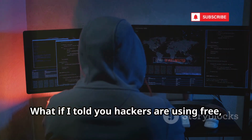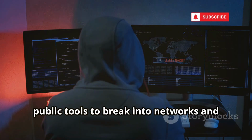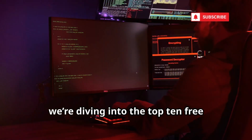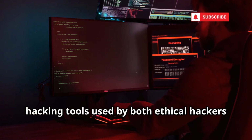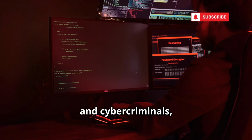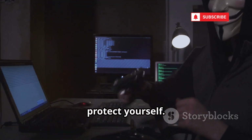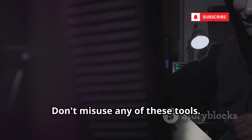What if I told you hackers are using free public tools to break into networks and steal information right now? Today, we're diving into the top 10 free hacking tools used by both ethical hackers and cybercriminals so you can understand the threats and protect yourself. Don't misuse any of these tools.